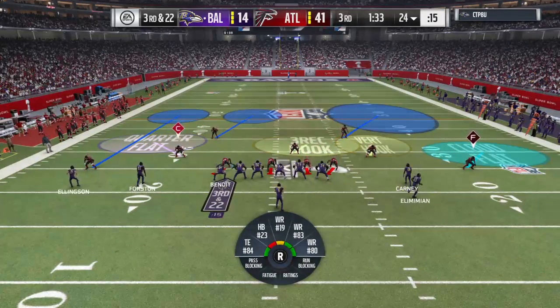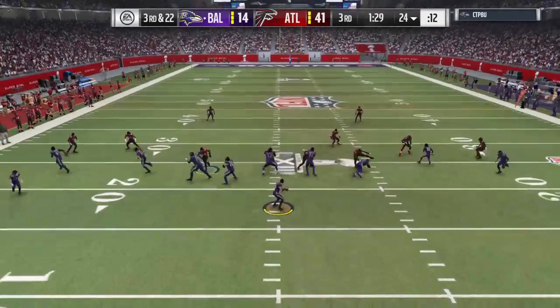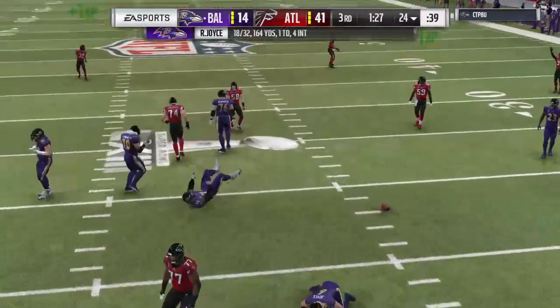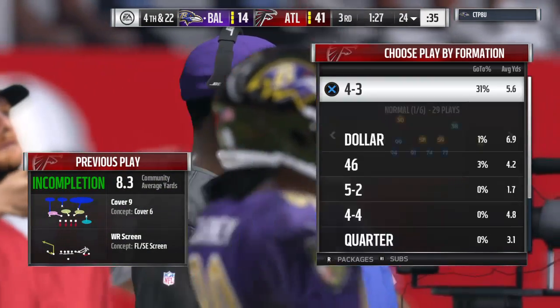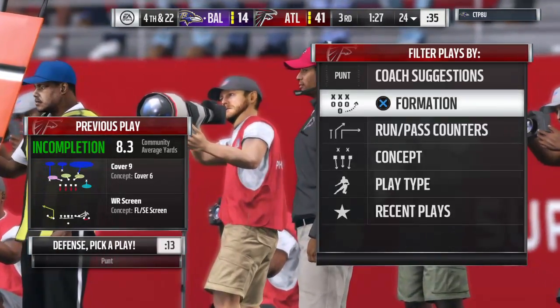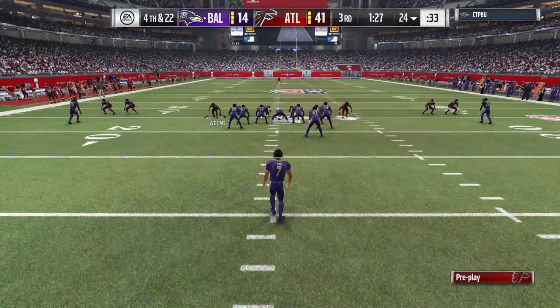It's a 5-receiver set. 3 to the left, 2 to the right. Now on 3rd and long, they'll look to throw. Oh, the ball comes out on the hit, but they'll say it's incomplete. 3rd down is the down. Both sides know they absolutely have to win. And the name of the game for the defense is pressure on the quarterback. But pressure on the quarterback with contact, that's how you end up winning.